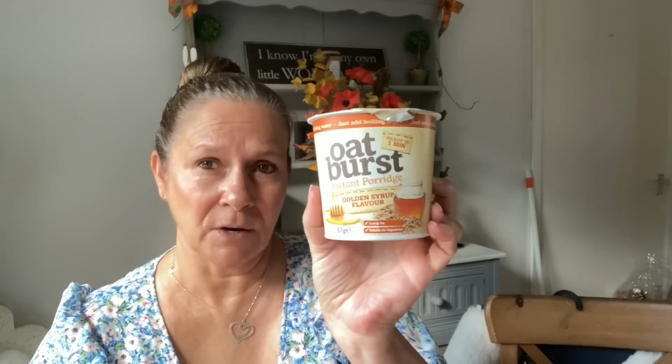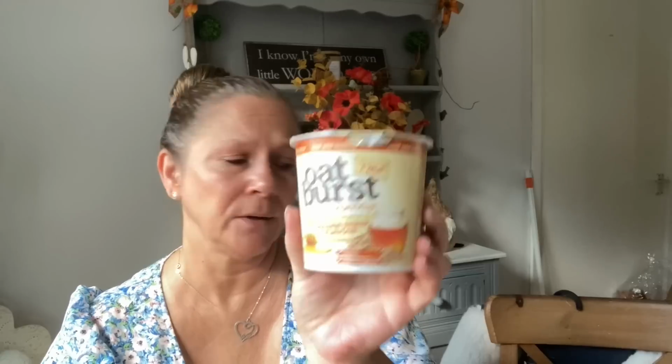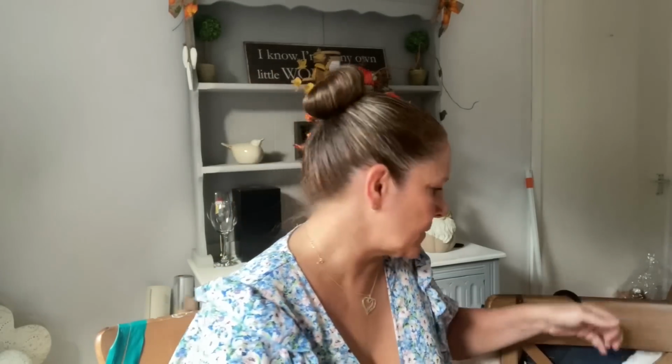So I think to myself, well, these came in really handy on holiday for getting up, getting your breakfast and getting out. You just add water and it makes your porridge within a minute, and you're good to go. So yeah, 3 for £1 they were. So I picked up some of those. I think I also picked up a Quaker 6 sachet box, not in the pot, strawberry jam flavour, to give that a try as well.